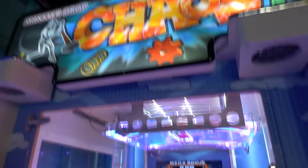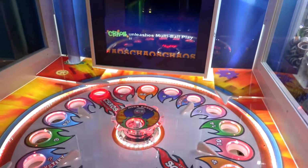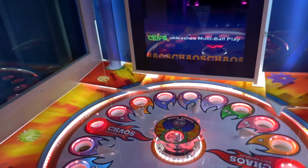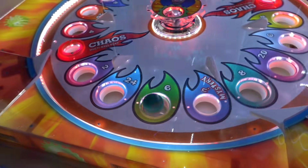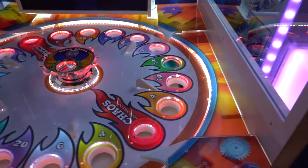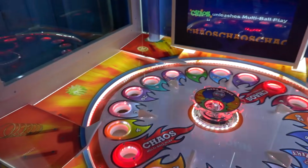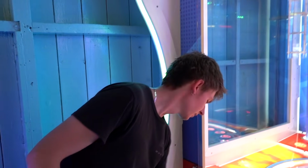Nice. Look at that. They've got Monster Drop Chaos here. You don't really see this one in too many arcades, so we're gonna give it a try. This place is awesome, dude. You guys have to check this place out. Carello's Arcade. Let's try to get the chaos. Oh, the thing drops out there. My bad. 6. Well, 14. Last try. 4 tickets. Old school, baby. Just like the old days.